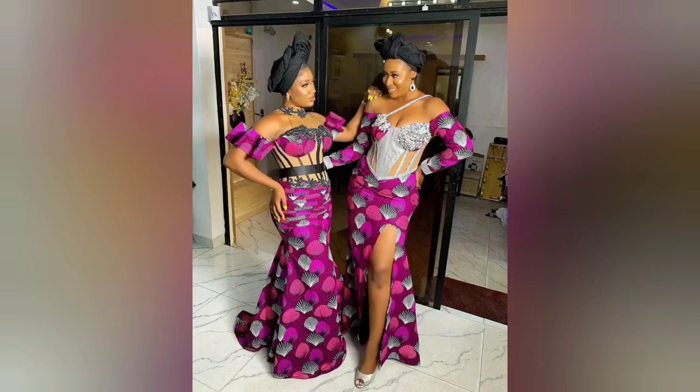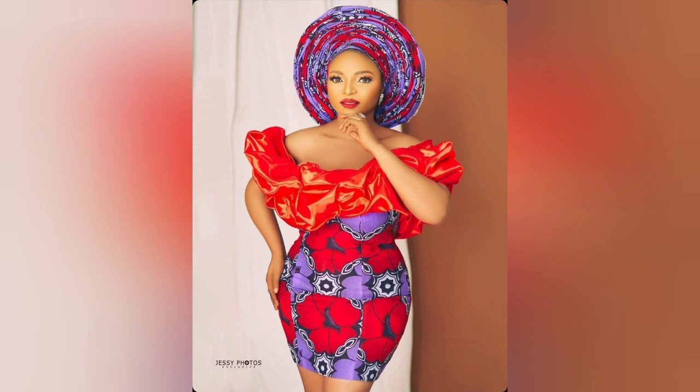Guys, as you can see, these two different girl styles are designed with Ankara. Which of them is your favorite? Because the styles are different, the sleeves, the curls, the pattern, they are different. Even this particular Ankara shotgun style.